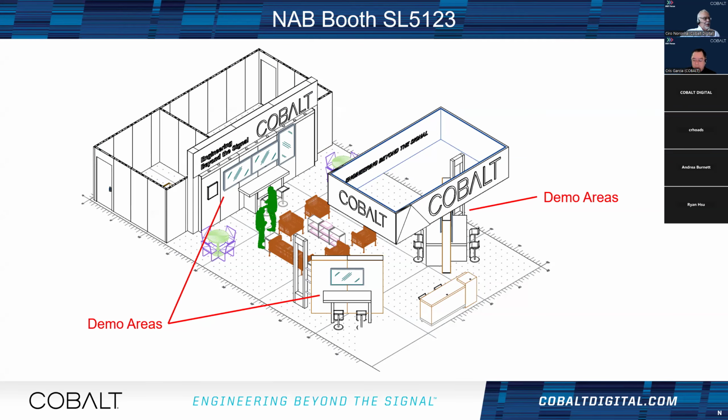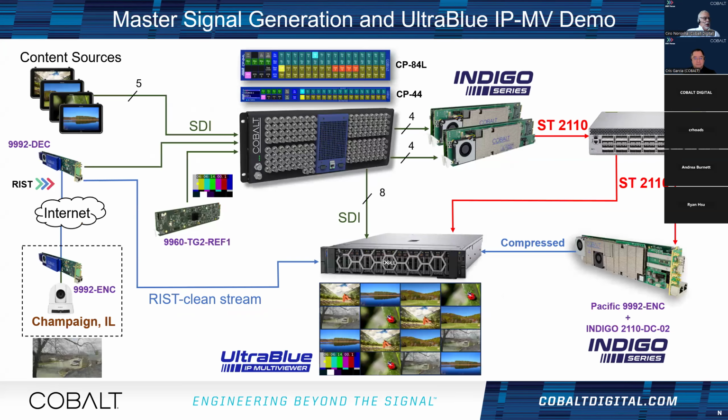As you can see here, we'll have four demo areas, one in the back, and then two over here, one over here, and the other side of this is a traditional wall of cards. So come and see us. And as Susanna said, there's a cocktail Monday at the end of the show. Here's the core of the booth.